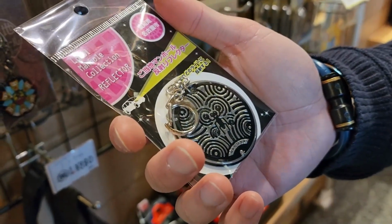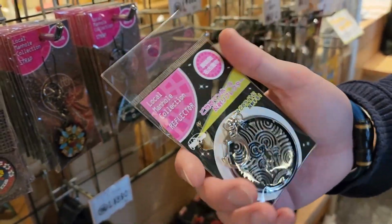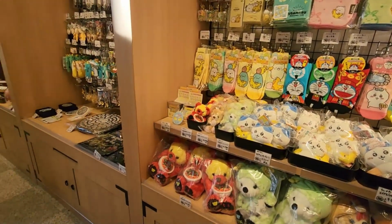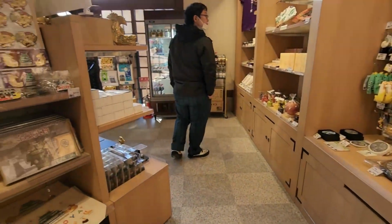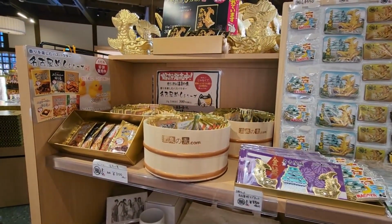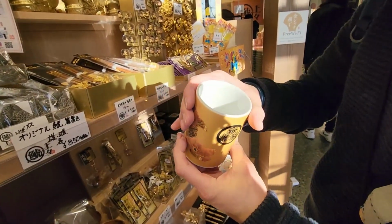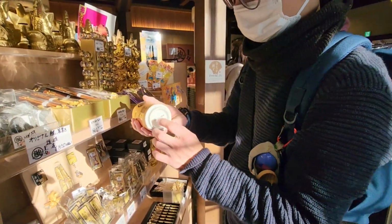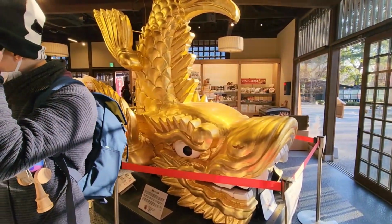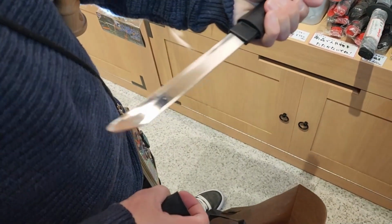Japanese always have a weird thinking. They always make the manhole covers all pretty. This thing's a nice one because it's a reflector too. Yeah. I like these tubs. That is gorgeous. So shiny. Love it. Made in Japan. I think I'll get one of those before we head out. He got a knife. It's a sword.